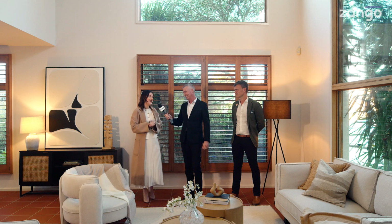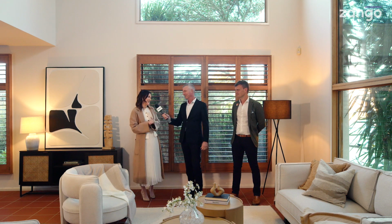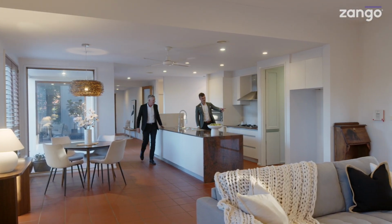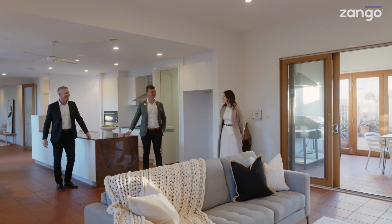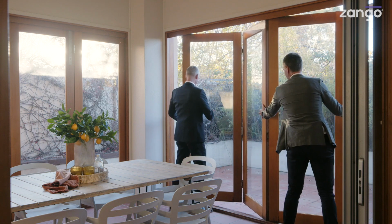Let's have a look downstairs first, Olivia. What do we have here? So like you said, Cam, when you come into this room, the 6-metre high ceilings really do take your breath away. But even more special is this entire ground floor is almost entirely dedicated to living space. So those terracotta tiles go the whole way through. You've got this beautiful room, you've got open plan dining and family. Beyond that, as well as a lovely kitchen. And if that's not enough, you've also got a lovely outdoor alfresco that can be used year round.